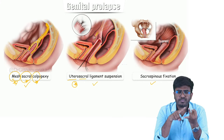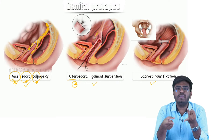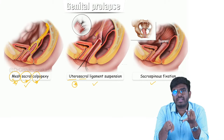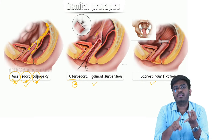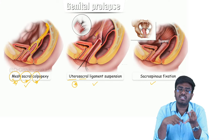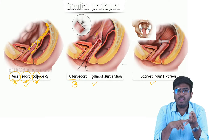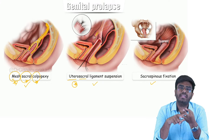Now, second, there is a young female who is 17 or 18 years old, and she desires future pregnancy. In her, what do you have to do? Again, sling surgery. How many types of sling surgeries are there? Anterior sling surgeries and posterior sling surgeries. Examples of anterior sling surgeries: Purandare sling, Khanna sling. Example of posterior sling surgery: Shirodkar sling.